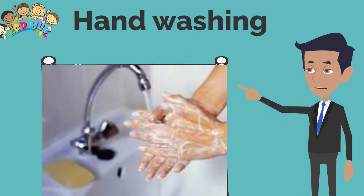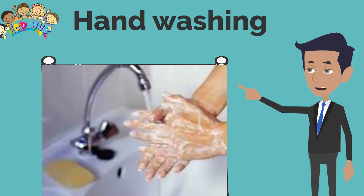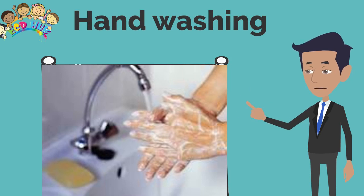Before leaving the lab, always wash your hands. Make sure you use soap and water or scrub your hands thoroughly at the hand washing station. Some of the materials we will be using could be harmful to you, so it's important that you wash your hands.